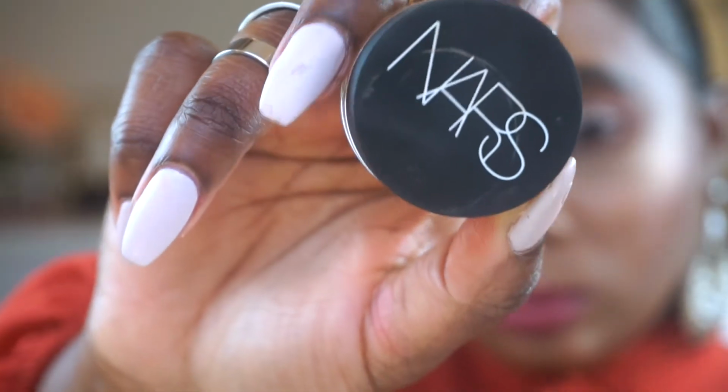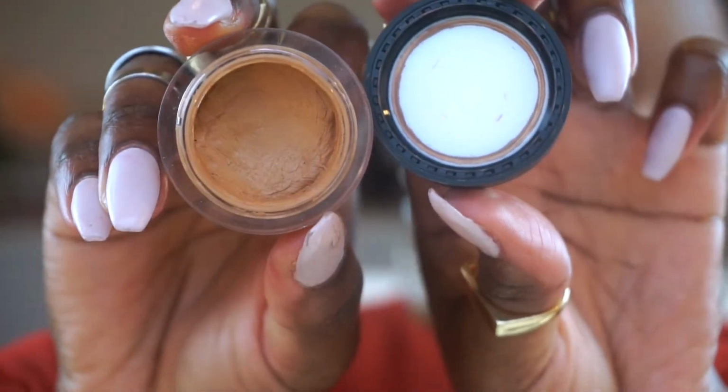The next NARS concealer that I've been loving is this one right here, and I think it's called the NARS Soft Matte Concealer. Oh, I don't know what this is. What is? Yes, the NARS Soft Matte Complete Concealer, and I have it in the color Caramel. This has been the only concealer that I've been wearing since the day I bought it. You guys know that I absolutely adore my Tarte Shape Tape Concealer, or even my Urban Decay Naked Concealer, but this one to me has just outdone them all.